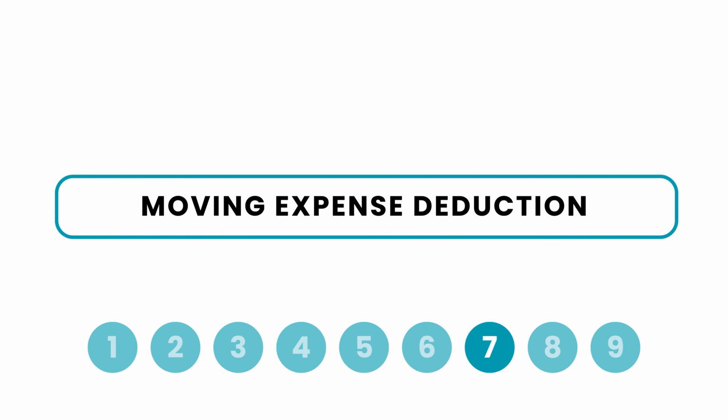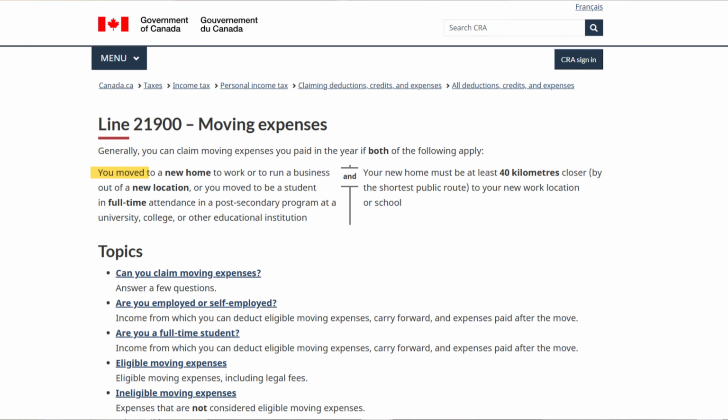7. Moving expense deduction. If you moved for work or school, you can claim your moving expenses as a deduction. However, you need both of the following apply to you. 1. You move to a new home to work or to run a business out of a new location, or you move to be a student in full-time attendance in a post-secondary program at a university, college, or other educational institution. And your new home must be at least 40 kilometers closer to your new work location or school.